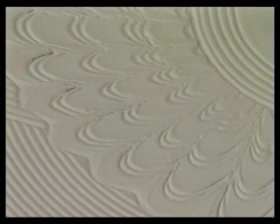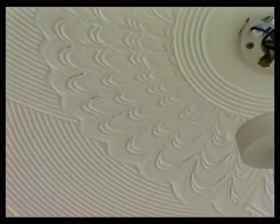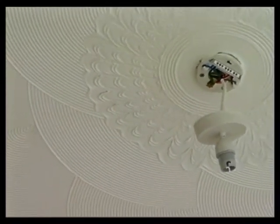Centre noggings, which prevent the board's bowing, are necessary for thin, flexible finishes, such as artex. When the joints are taped and the nail holes filled, the artex can be applied. Special tools provide a range of decorative finishes.